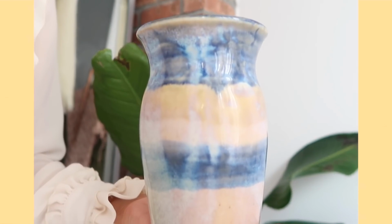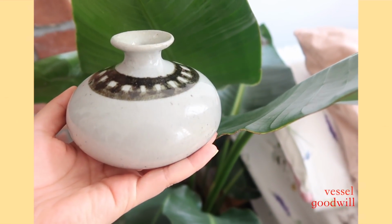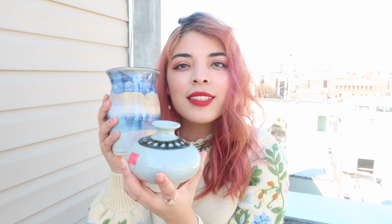To begin, I have this amazing vase that kind of looks like it's been watercolored, and I've been wanting to personalize my space since I have been renting a lot. I think that adding color through little pieces like pottery is always really good. And to go along with it, I did get myself this little guy right here. Kind of more of a gray tone, and it doesn't have much color to it, but I do like the contrast that it has with this one, and I like the different shapes.